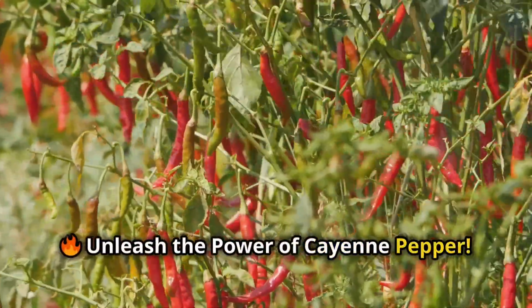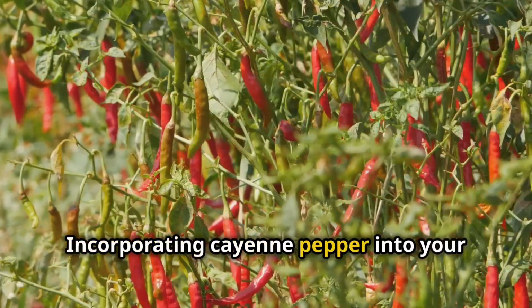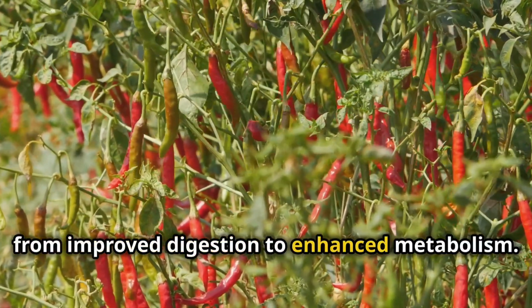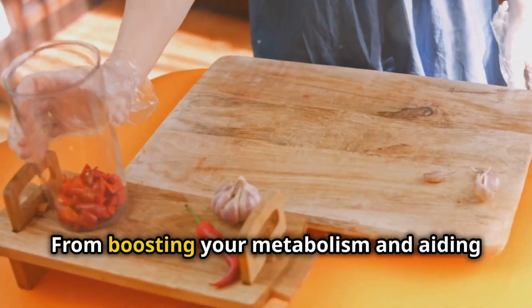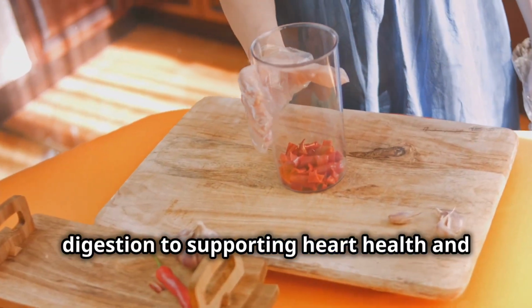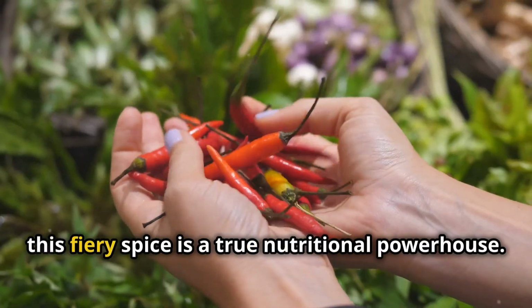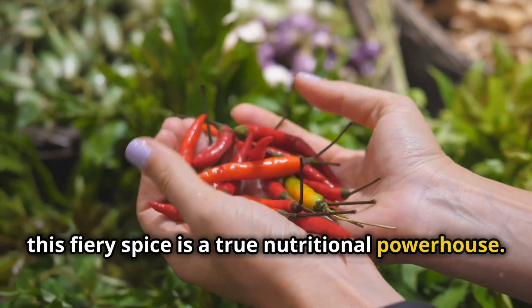Unleash the power of cayenne pepper. Incorporating cayenne pepper into your diet can provide numerous health benefits, from improved digestion to enhanced metabolism. From boosting your metabolism and aiding digestion to supporting heart health and potentially playing a role in cancer prevention, this fiery spice is a true nutritional powerhouse.